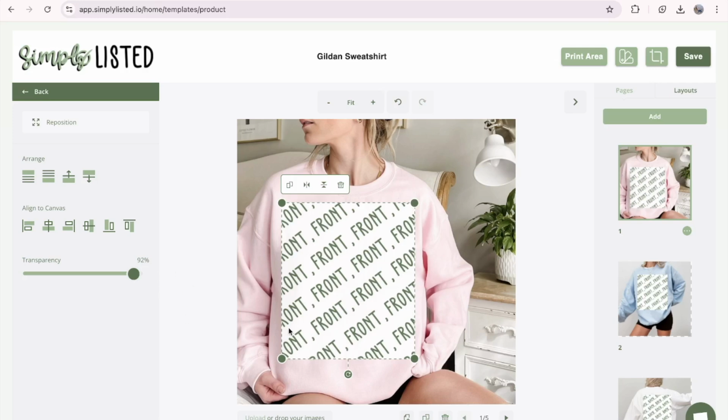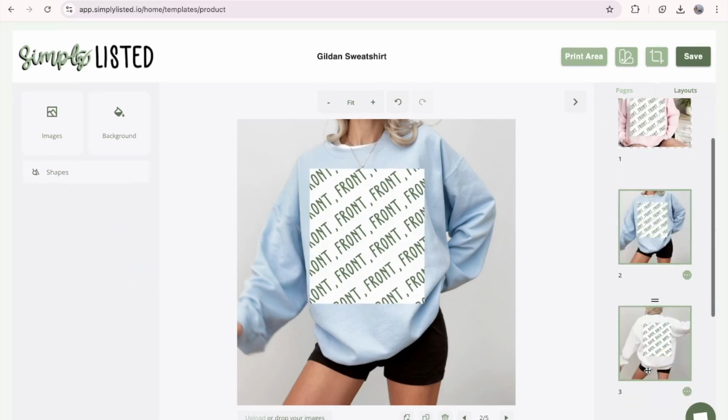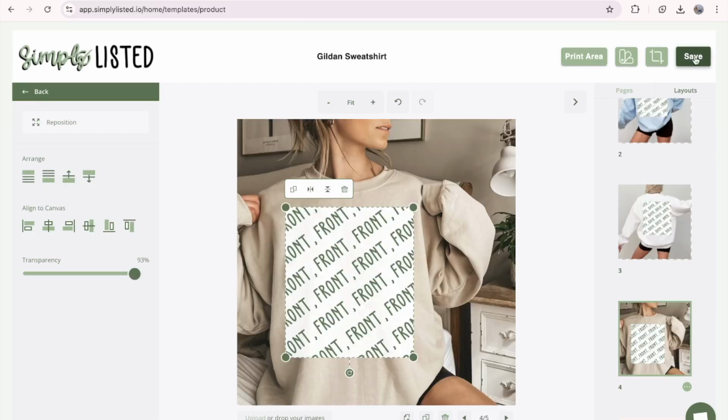If we keep it at 100, the design might come out looking way too bright, and your customers are going to be upset with you because they're going to say, my sweatshirt doesn't look as bright as your mock-up photo. So we're making sure that we are lowering the opacity on all of these to make them look more realistic. And we're going to click save.